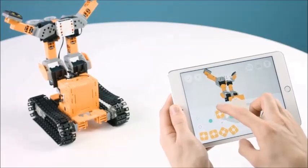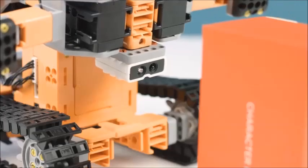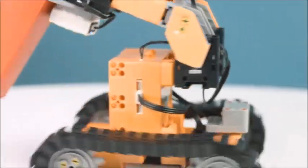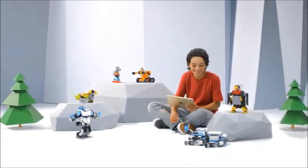You program and code his movements in the Gmoo app. With an infrared sensor, Tankbot can detect objects to avoid them or pick them up. Get smarter as you code. Create your own Gmoo world.